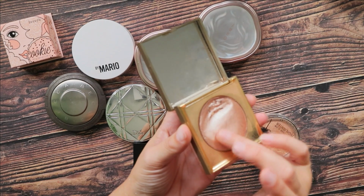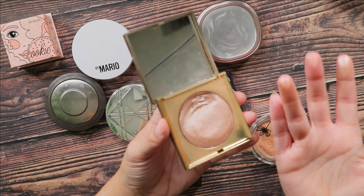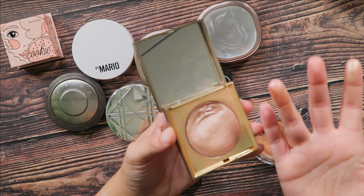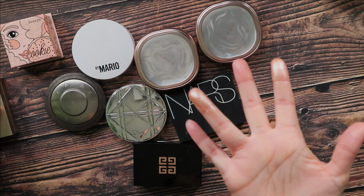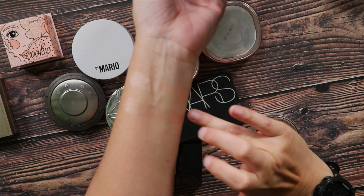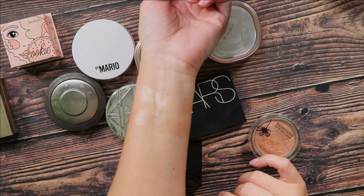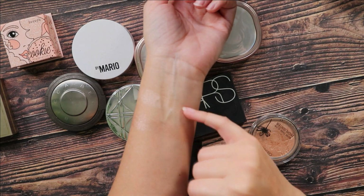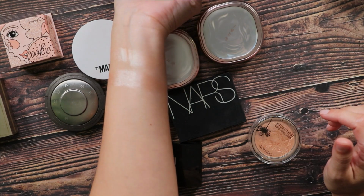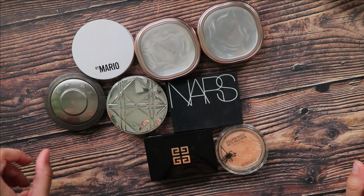But the formula of this is unlike any other highlighter I have. It is so incredibly smooth. It doesn't kick up at all in the pan. It's just this gorgeous texture, so silky. So there she is. It's just another beautiful, beautiful highlighter. I'd be very hard pressed, honestly. I know I said this is my second favorite. These two are very, very similar, not going anywhere. Okay, so those are the two that are most definitely not going anywhere.